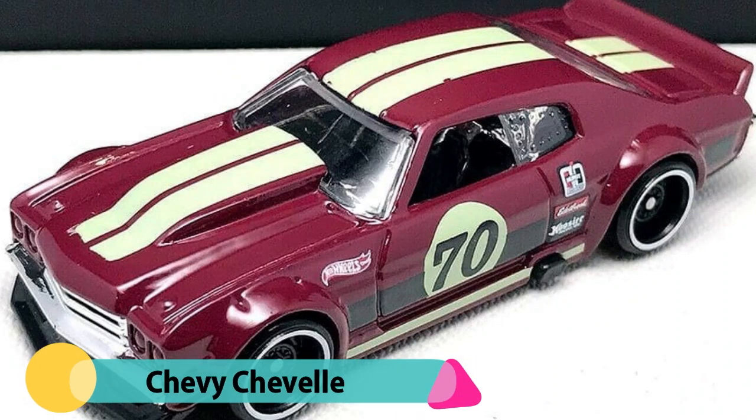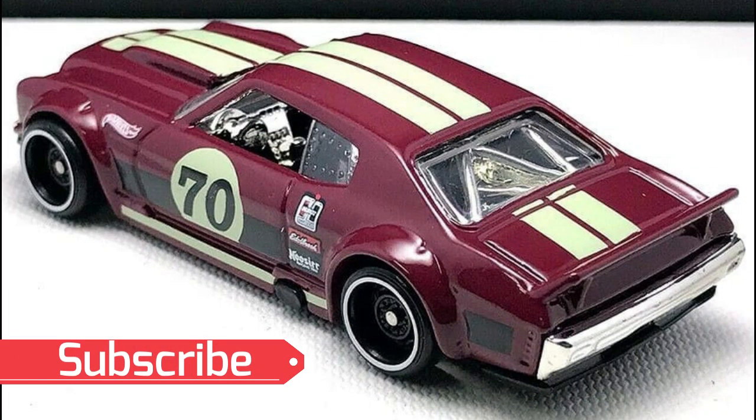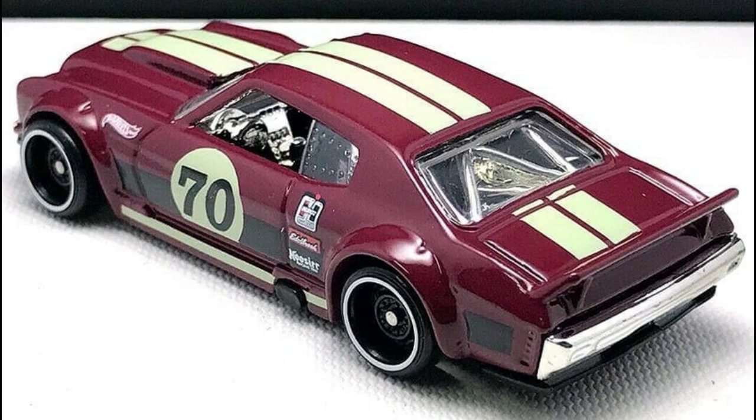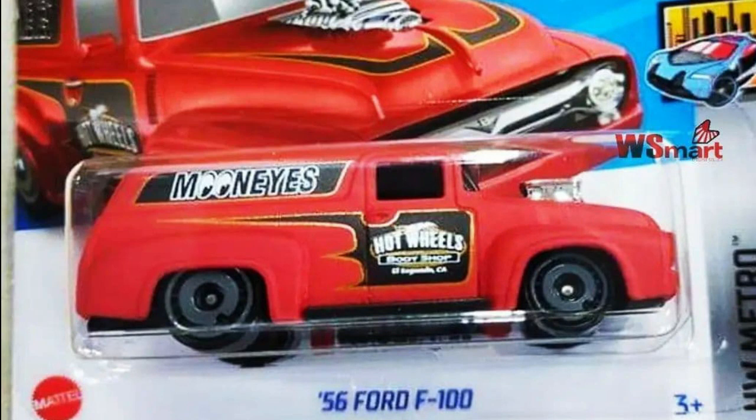A picture of Chevy Chevelle coming on 2022 Hot Wheels Mix B case. '56 Ford F100 will be back in 2022 Hot Wheels mainline with Mooneyes livery on Hot Wheels Mix C case.